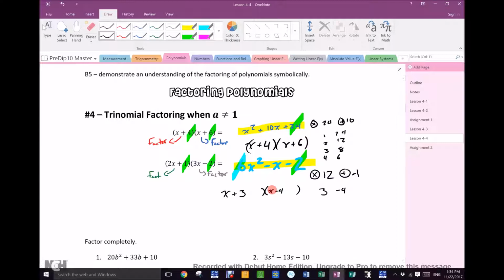So what would make them the right factors? If I had to multiply them by 6 to know it was 3 and 4, what must I do at the end to make sure I have the right number? Divide by 6. Would you ever leave that fraction? Of course not. You would write x plus 1/2. Would you ever leave that fraction? No. What would you write? 2/3. Right? Now, what do you notice?